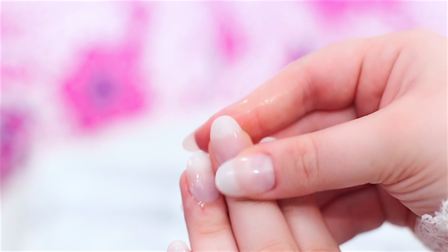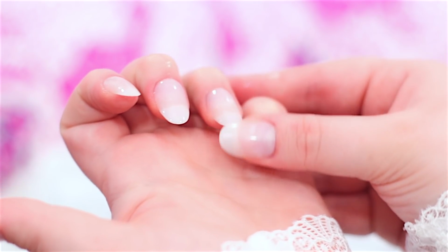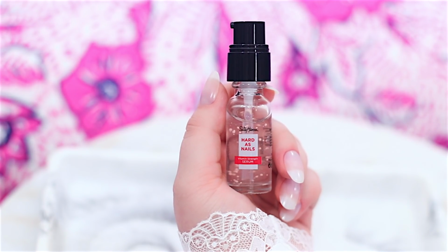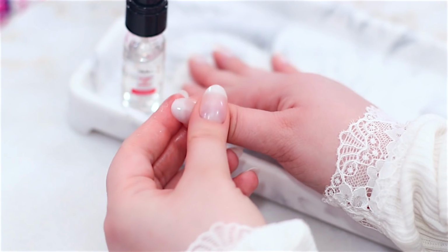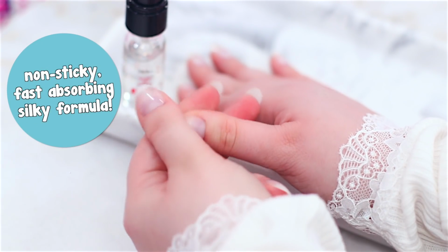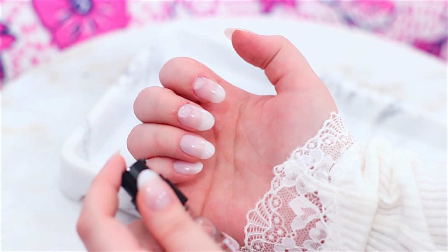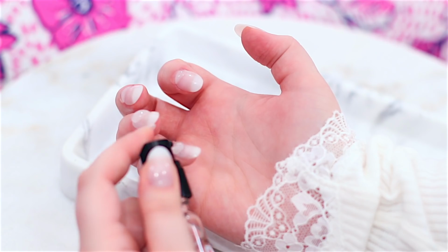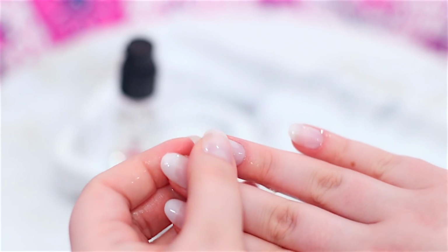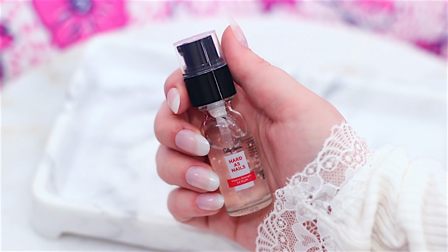The formula is also enriched with vitamins A, C, and E for energizing benefits. It's a really fast absorbing formula and it helps resist against damage and breaking, while the pink micro capsules are enriched with the vitamins that I just mentioned. So the formulation is non-sticky, lightweight, and silky, and you guys, it even smells good. You can use this every day, and it's safe to say I'm obsessed.